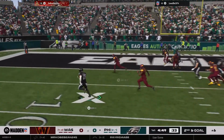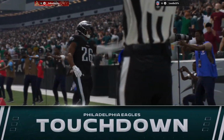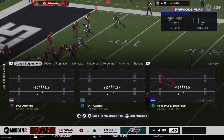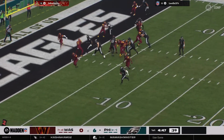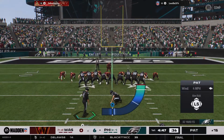It's Barkley again. And he's in this time. Touchdown, Philadelphia. The Eagles take a 6-0 lead right away. Saquon Barkley, the touchdown. Now Jake Elliott on to attempt the extra point.